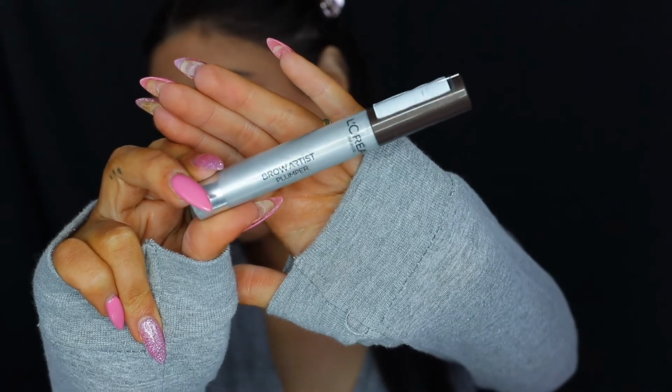And then the same thing on the high top of our brow bone. So that's basically done our face. Now setting our brows, and I'll be using my L'Oreal Paris Brow Artist Plumper in the shade Medium Dark. And this just sets your brows in for the whole day. I think this has got like a filler effect in it, because it also sort of looks fuller when you put this on. Your brows look a lot fuller.